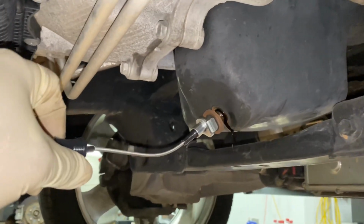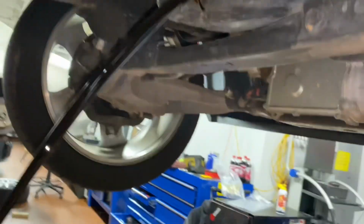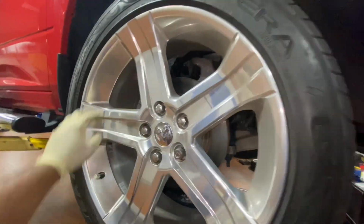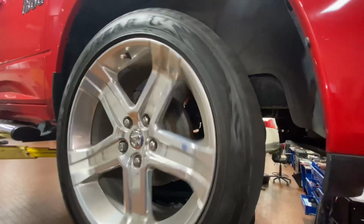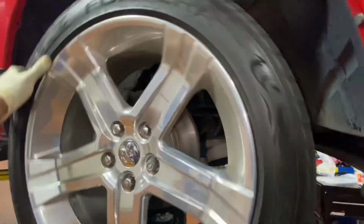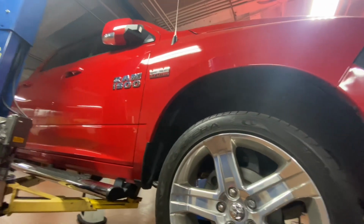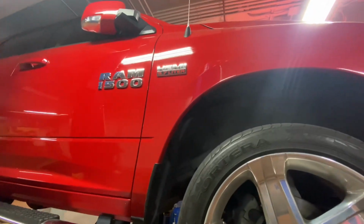Go ahead and get this oil drained. While I've got this thing in the air, I'm going to check the wheel bearings and my tire pressures and all that good stuff. This truck is a 2016 Ram 1500 with the 5.7 Hemi engine.